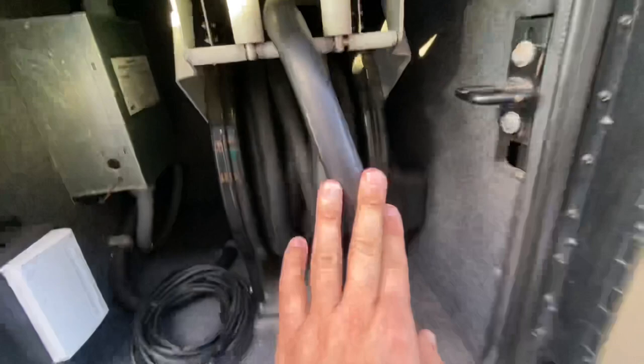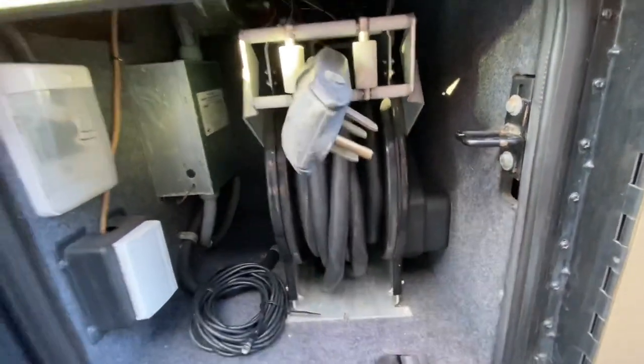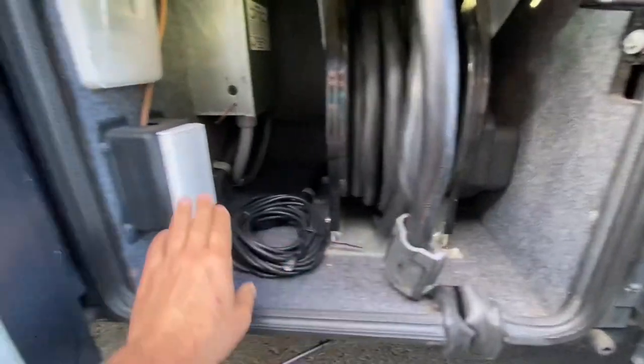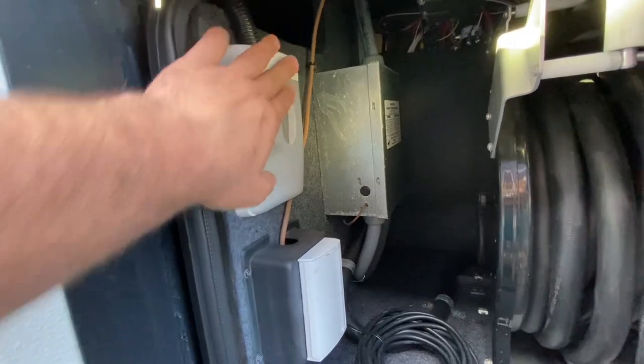Next compartment over is your Shore power cord. That is on a power reel as well. You just push the button right back here and it'll retract itself right in there. Very nice. You got your park cable hookup right there. A light with a switch right there. This is your auto transfer switch right there. Very nice.